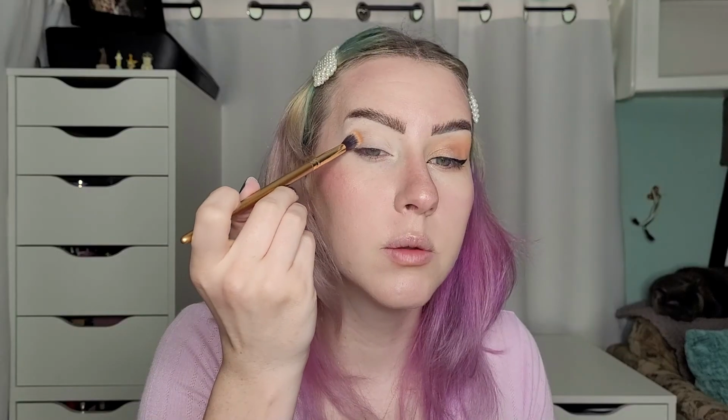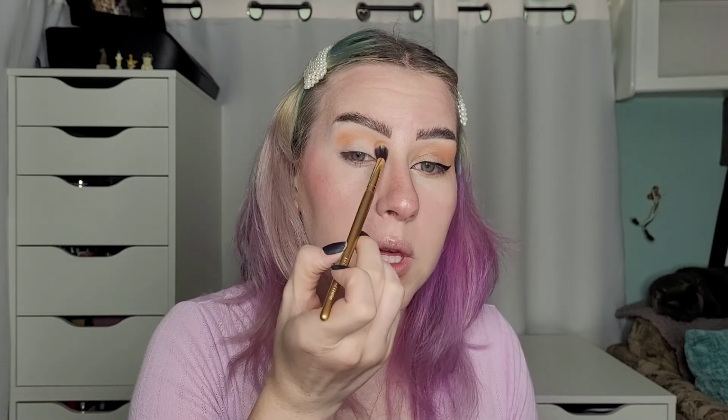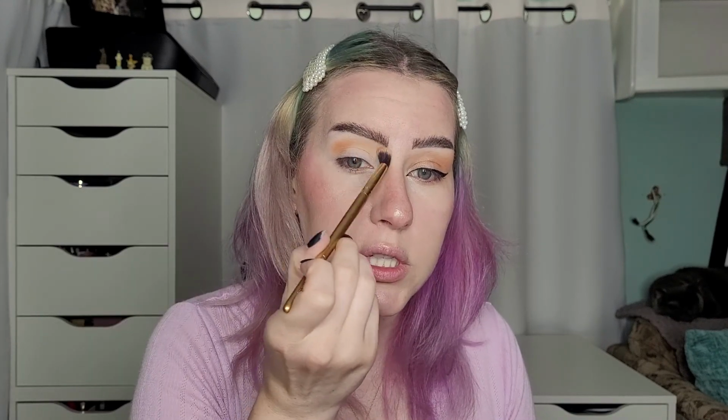I'm going in with this Luxie tapered blending brush and going into this bronzy shade. And then I'm just going to sweep this all over the crease and the outer portion of the lid. Pretty much the same thing we did with the last look, except we're going into the crease with this one as well. As you can see, I'm keeping a minimal amount of product on the inner two-thirds of the crease, and then I'm focusing the majority of that product on the outer corner.